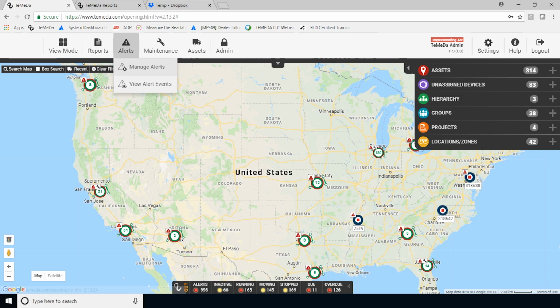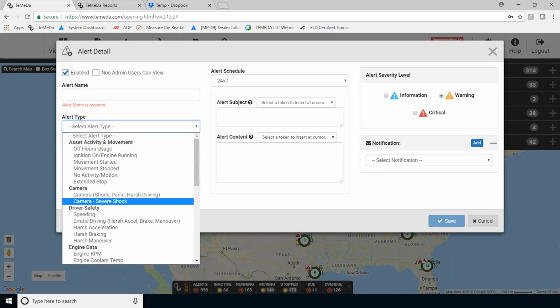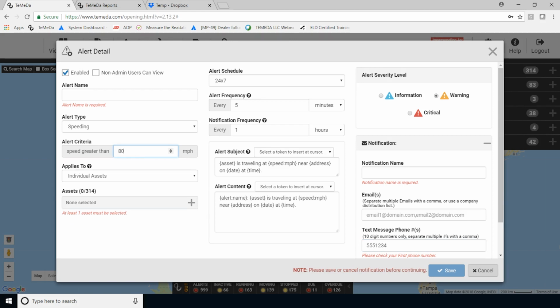Alerts are intended to provide real-time notification of conditions that you define as important to your business. Alerts can be configured to provide real-time in-app notification, email, and text messages. By identifying the conditions and then applying the alert to your assets, you can rest knowing that you will be made aware of anything you need to know, helping prevent small problems from becoming bigger and more costly.